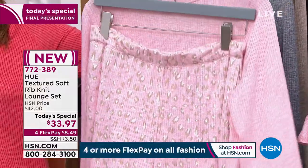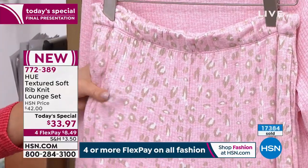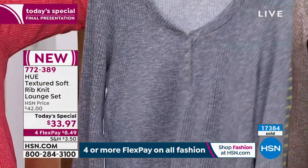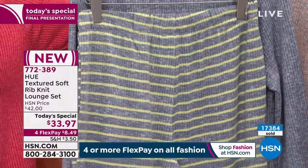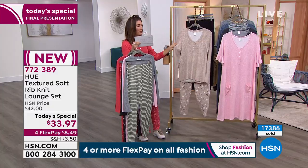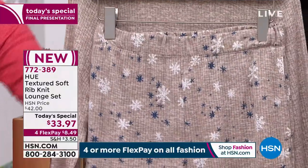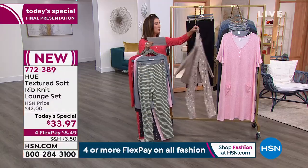Here's your beautiful Pink Lotus. Pink Lotus comes with a leopard print. So if you want that soft and feminine, a little bit sexy, a little bit wild in the leopard print, that's your pink. Okay, how about the sleek gray? I love a great gray, especially in a Henley. It's sort of classic, sort of timeless. That comes with a striped bottom with the gray and a little bit of that kind of lime green. And then we have a great neutral. It's like that oatmeal color, that taupey color. It's called Doe Skin, and it has a little snowflake design with white and blue snowflakes in the pant. We have sizes small through 3X.